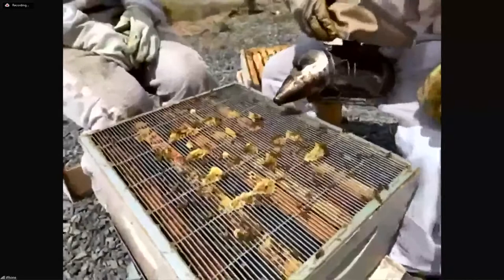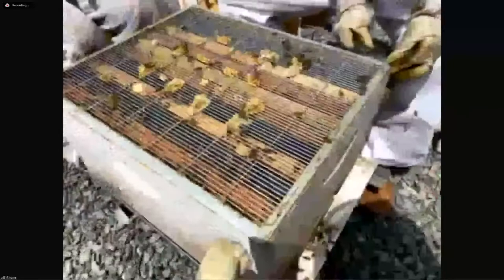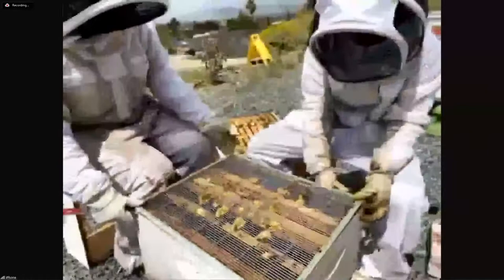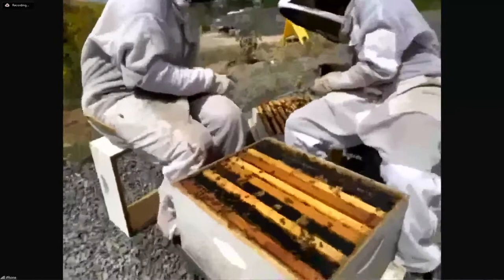So this middle piece is called the queen excluder, and it keeps the queen in the bottom. Because it has small holes, it allows only the workers to be able to go to the top. The queen is bigger in size, she cannot go through the holes. So only the workers can go to the top and deposit the honey there. All the eggs and the larvae will be down below because you don't want to eat honey with larvae.